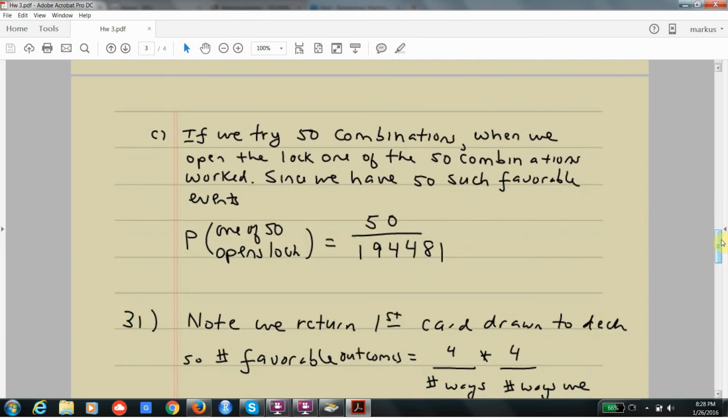Now suppose we try 50 combinations, and we want to know the probability that one of the 50 opens the lock. Again, you want to remember that when we're talking about an event occurring, we're assuming that it happened. So how many different ways could it happen? How many favorable outcomes? Well, there's 50, right? We try 50 combinations, we could win 50 different ways.